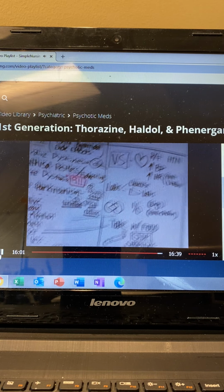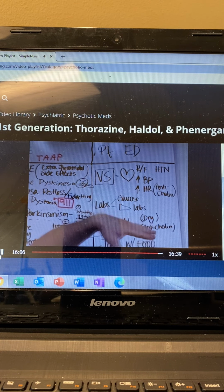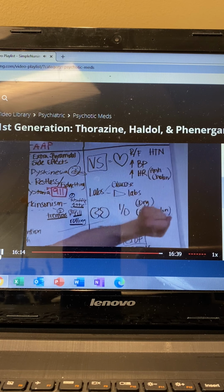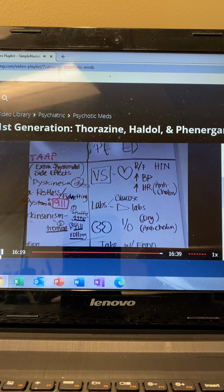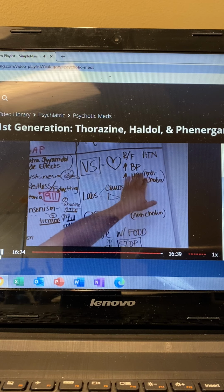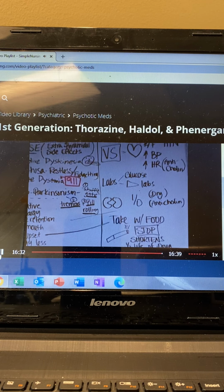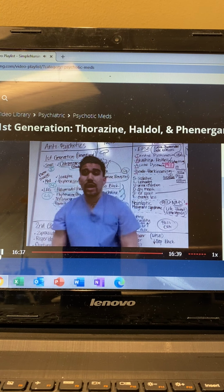So that's why we make sure we cover our bases here, because we're blocking a lot of things here. We're blocking your alpha adrenergics as well as your sympathetic nervous system, which is causing this dry effect. So high and dry. Now, if I totally confused you and you don't know what the heck I'm talking about, write this down and just go with anticholinergics. High blood pressure, high heart rate, and very dry. Okay, high and dry. Remember that. Hopefully you're sticking with me. Let's go on into our second generation medications here.